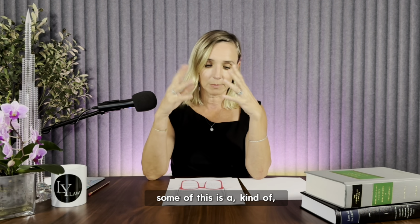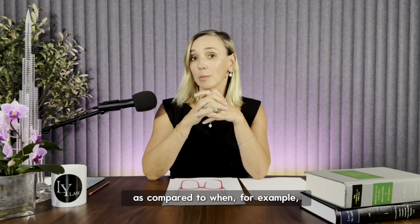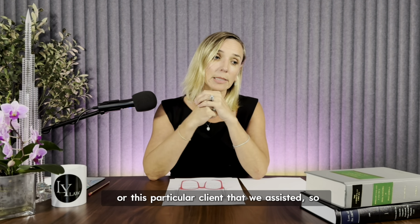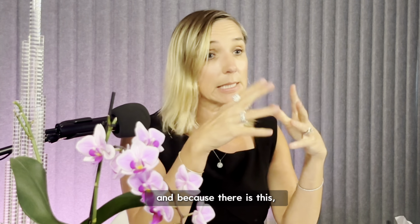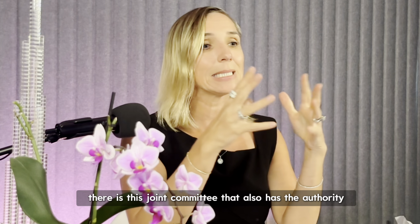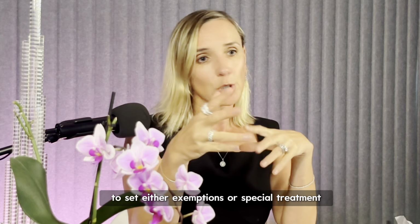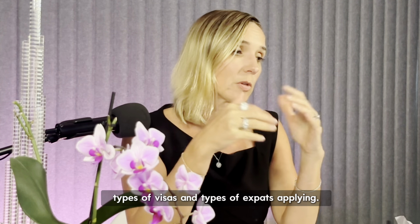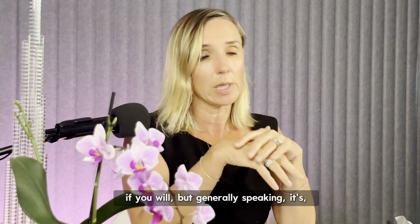So there's a little bit of a difference amongst the emirates. Some of this continues to evolve, and also because there are so many different types of visas now as compared to when this particular client was assisted. And as I mentioned earlier, there's this joint committee that also has the authority to set either exemptions or special treatment or exceptions for certain types of visas and types of expats applying. So there's a little bit of flexibility, if you will.